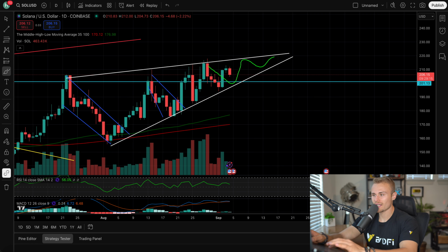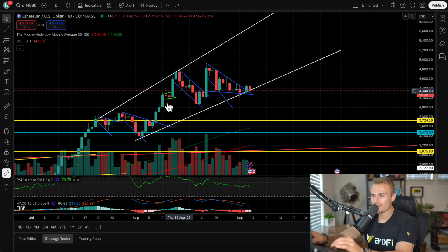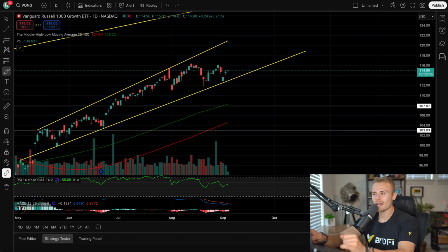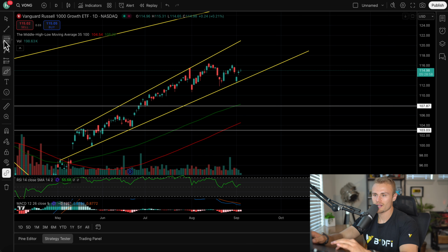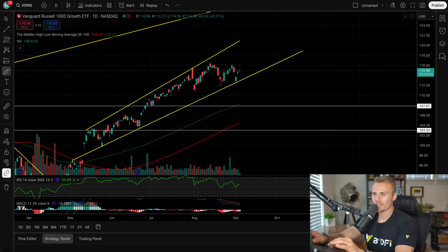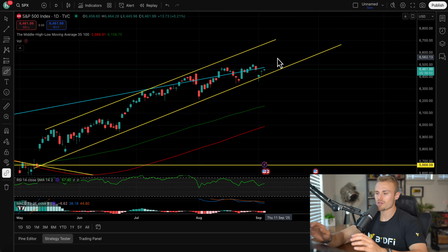We're also going to look at Solana. Beautiful ascending fractal here. We have Ethereum on the up and up. We have Bitcoin rebounding off support, heading up. VONG very nicely bouncing off of support. I think we can officially say with certainty now that we have a third point of confirmation here. 1, 2, and then here's number 3. So we look really good on VONG, the Russell 1000, and the S&P 500. We've had 3 days now of uptrend here. So super excited to go over everything in today's episode.